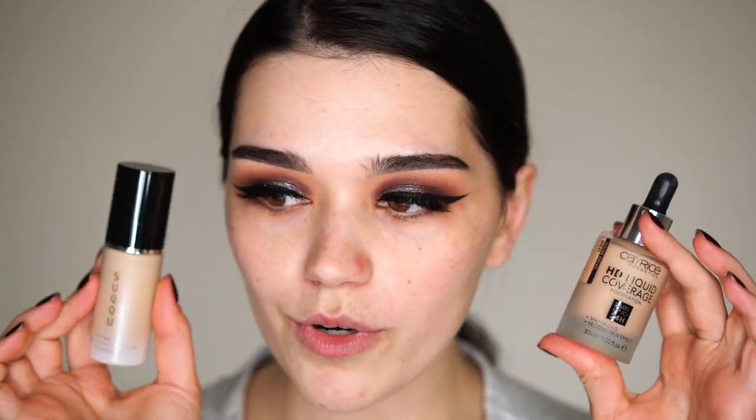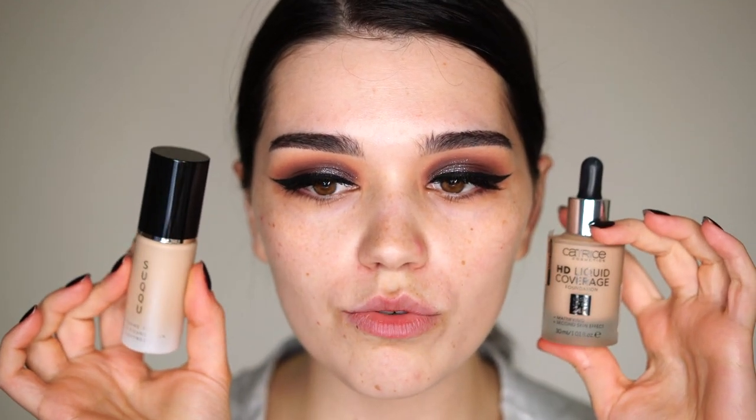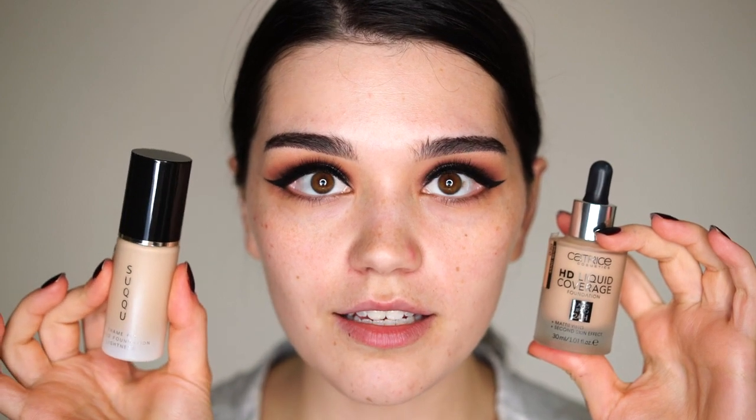And now for foundation. I've been really loving this combo right now, the Catrice HD Liquid Coverage Foundation, and the Suqqu Frame Fix. This is the lightness version. I will try to apply this a little bit to blend it with my artist brush, because I don't use this brush very often and I should, because it was very expensive. So this is the Oval 7 brush. I will blend a little bit the foundation with this brush, and then on top I will blend it more with my beauty blender.